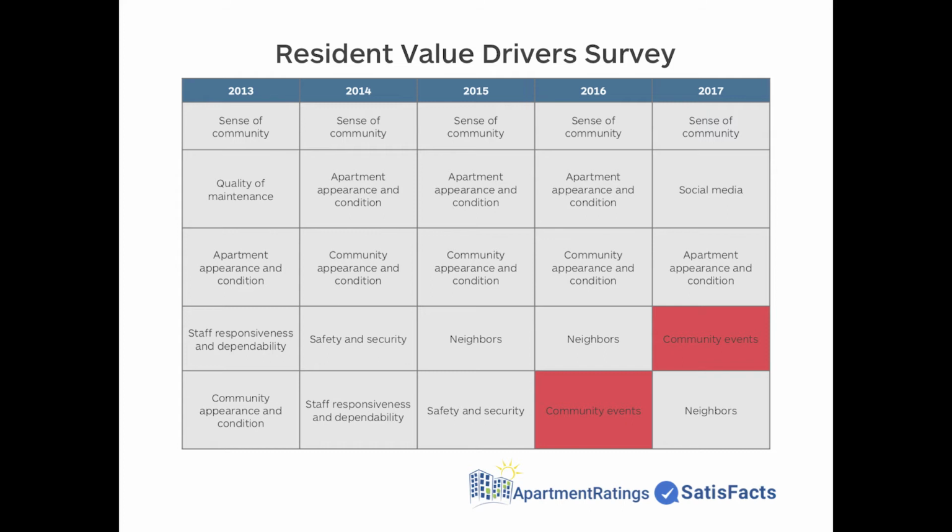You had to look at things like the apartment home, how the community looks, that whole sense of pride in the community. Now residents are saying, I want a sense of connection. I want to feel connected to where I live. The pride follows, and the way they feel about the management team is going to follow as well.